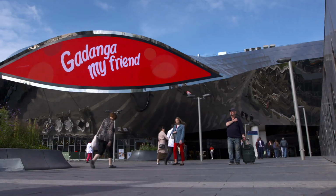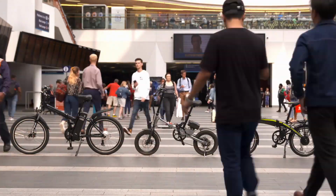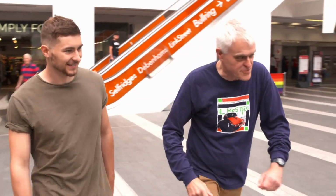My first test is foldability. How quick and easy these bikes collapse and go back together. This information is a crucial part of any potential folding bike purchase. Sir, you look as though you might want a folding bicycle.